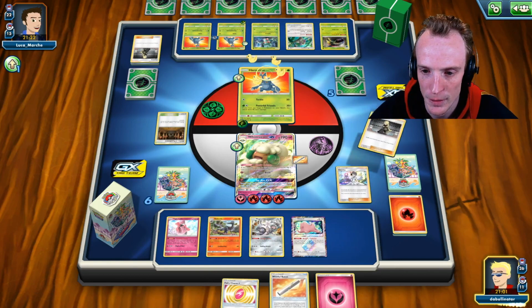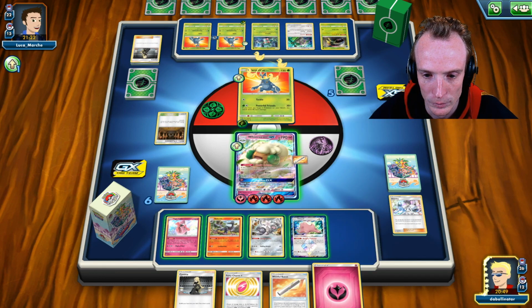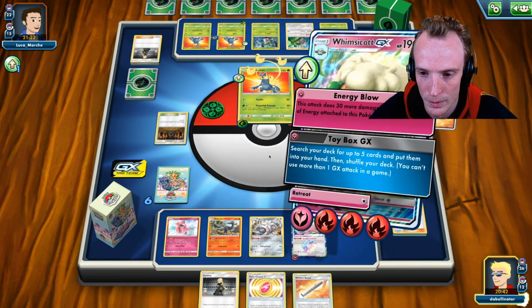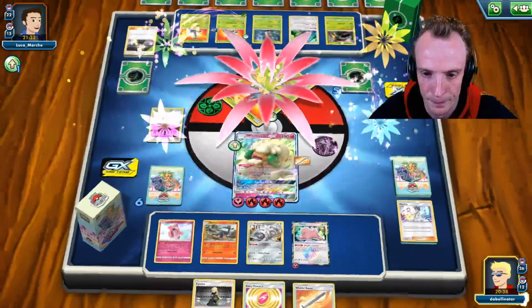We'll just take some hits from that shrine for the moment. And I like it. Oh, we don't need to confuse when I think about it, because we're one-shotting at the moment. Probably should have asked that shrine. But anyway, we'll get an energy card to you for the moment, and energy blow. Smack through you.